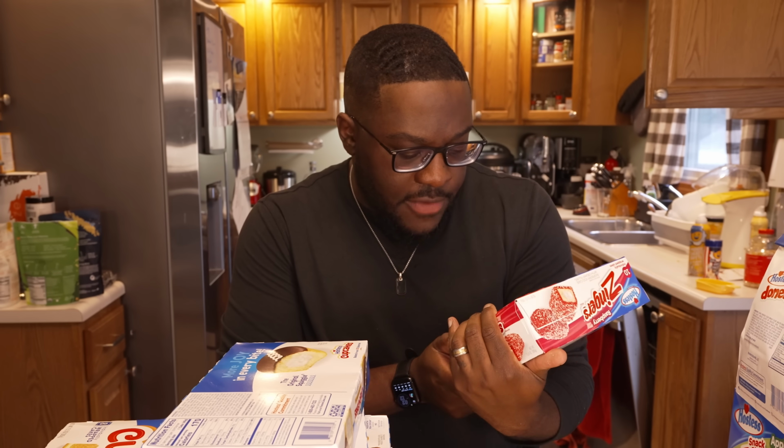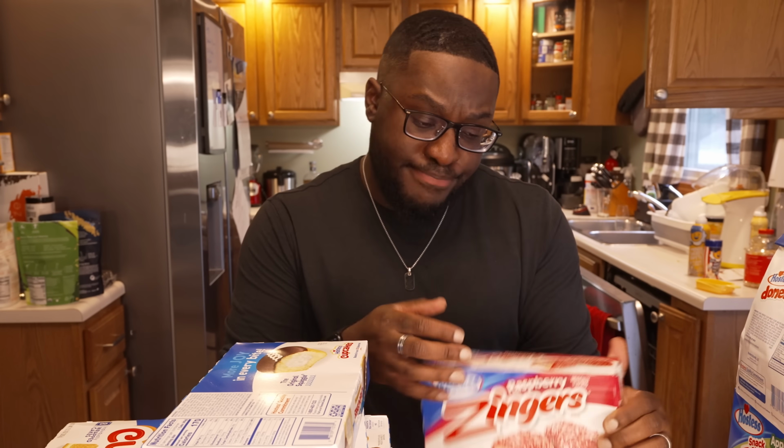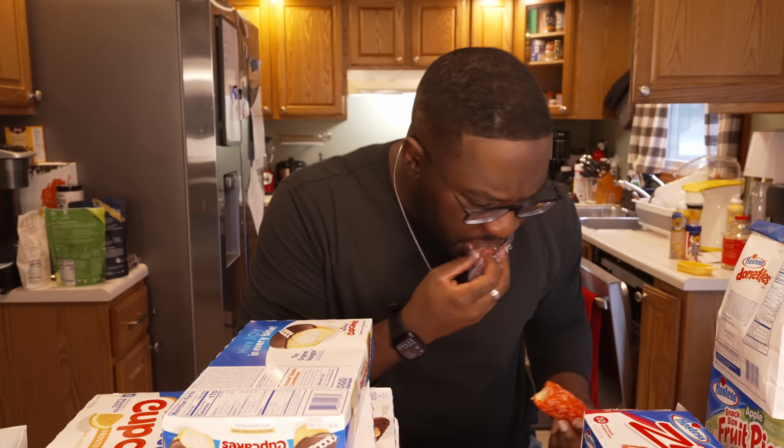Zingers. Almost looks like it's covered with the same bull. This is raspberry. It smells like coconut and Yankee candles. Let's see what we have. That is terrible. That is f***ing awful.